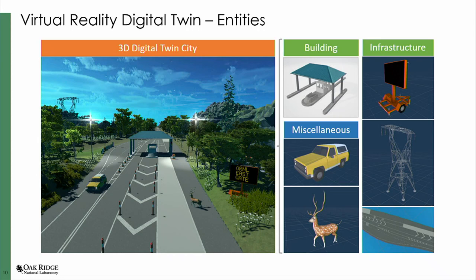So to generate these environments, we have to classify different scene objects. Normally in the digital twin city, you would have buildings, that's the actual checkpoints, and then you have traffic infrastructure, other energy infrastructure, the road infrastructure, and also miscellaneous objects like other cars, like a deer crossing the road. And in our environments, everything is animated, so it's not just a visualization, it's more like a scientific-based Grand Theft Auto game, and everything has a property, has animation, and also has its behavior scripting.